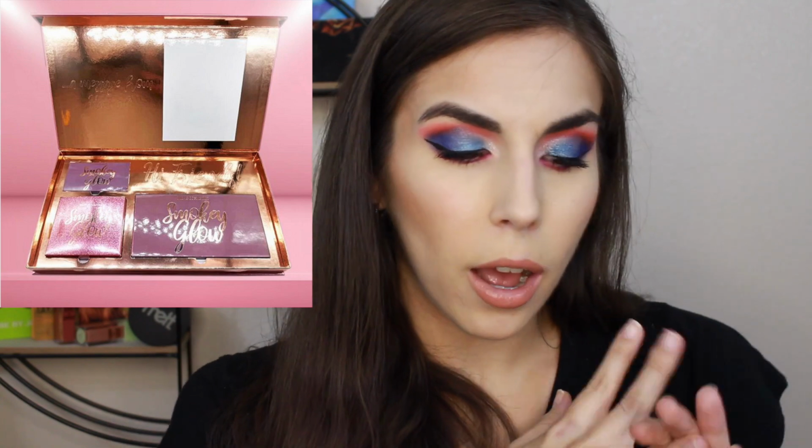Okay, I cannot not talk about the Midas Cosmetics and Smokey Glow collab. I am so excited for Hannah. I cannot wait to see what this palette looks like. If you didn't know, Midas Cosmetics and Hannah from Smokey Glow, who has a YouTube channel, are teaming up to do a collab, and they are coming out with an eyeshadow palette, a highlighter duo, and some lip glosses.